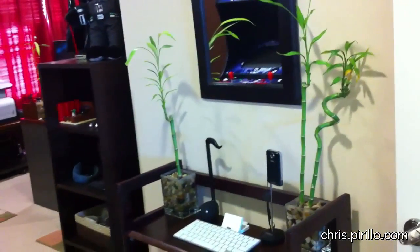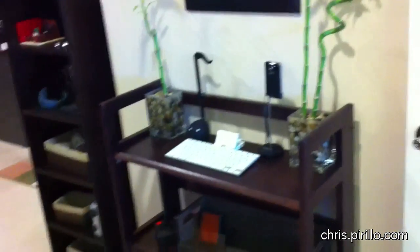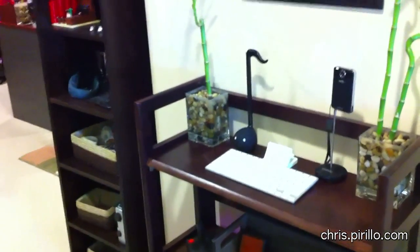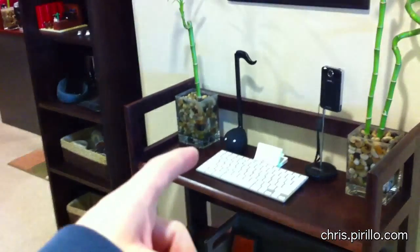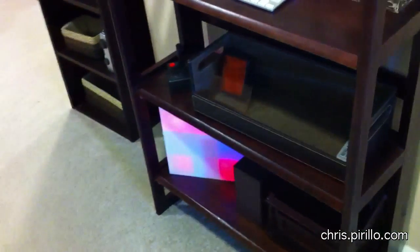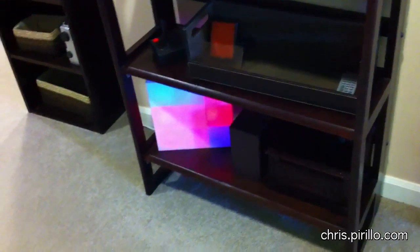Over here, a couple more bamboo that have survived. I've got an iPad keyboard stand dock. Then I've got an automaton, a Ready Steady with a Vado attached to it. Underneath, normally I have my Canon HV40 there, but it's currently en route to Las Vegas as we're going to be streaming live from CES this year.